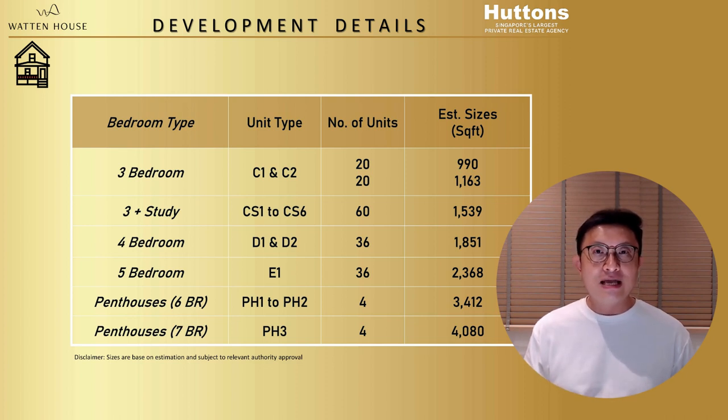And if you like the idea of bungalows in the sky, don't miss our 6- and 7-bedroom penthouses up to more than 4,000 square feet. For some of the layouts, you can even request to customize the floor plan in case you do not need so many rooms and prefer an even bigger living and dining area, which is already very spacious. As you can see, Watten House is built to satisfy the needs of families looking for space and for you to establish your legacy for many generations to come.